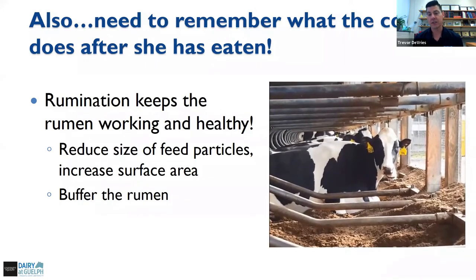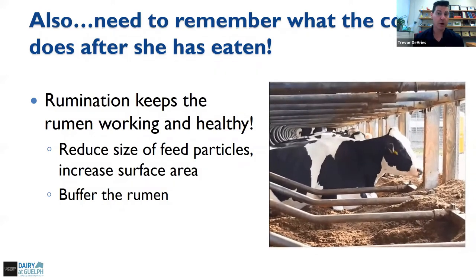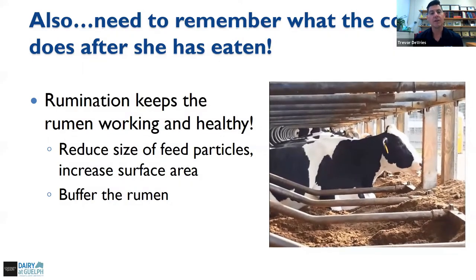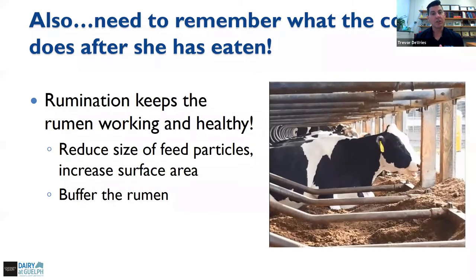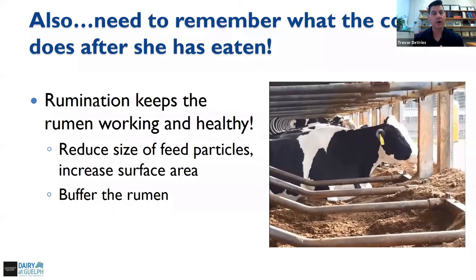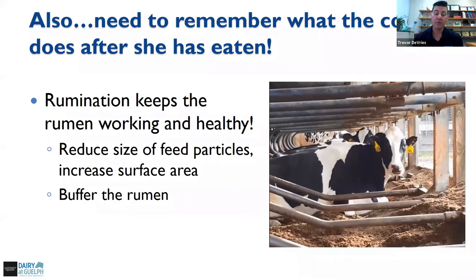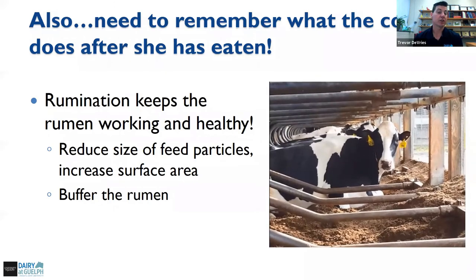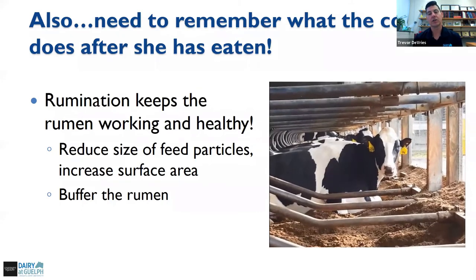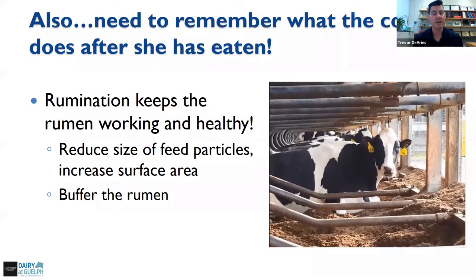And first and foremost, they chew while they're ruminating, as you see this cow here doing, which is going to help reduce the size of the feed particles that she's consumed, increase the surface area, which is going to increase bacterial attachment to those feed particles, which then potentially increases the rate of digestion of those feed particles. So in fact, the more rumination the cow does, potentially the quicker that cow can digest her feed and pass it from the rumen, which leads to a quicker return to eating. And so the more efficient she is at ruminating, potentially the quicker she can eat and the more she can eat. And so there's potentially a link with feed intake from that perspective.